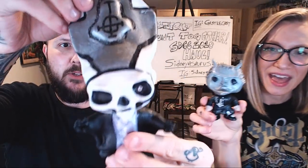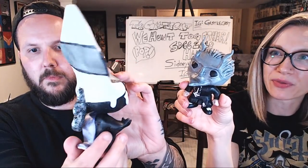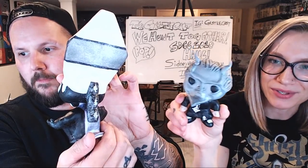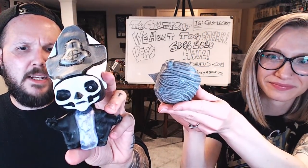So that is Papa 2? Yep, this is Papa 2 from Ghost. And this is a nameless ghoul from Papa 3's era, if you follow them that closely. But we sculpted these out of clay, and we used these, the DIY Pops. These Pops were blanks, so we made this completely on our own. We have since made a couple others.